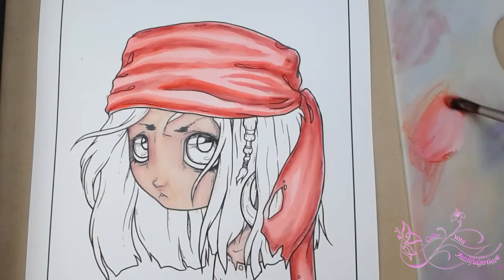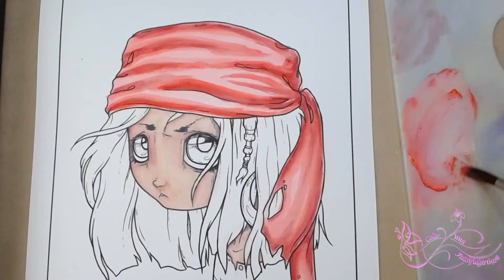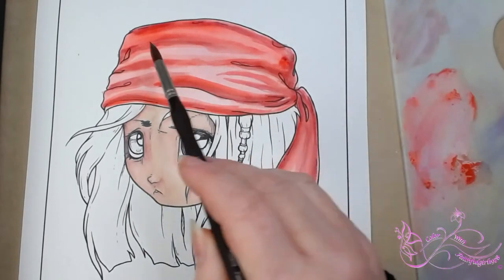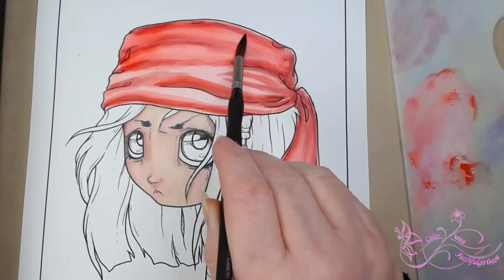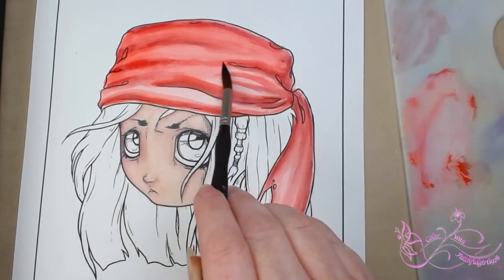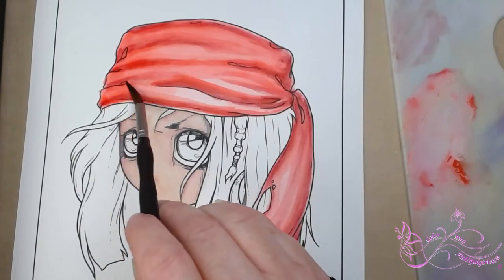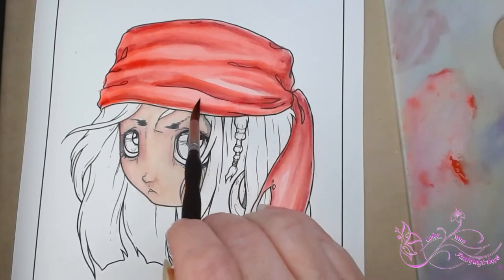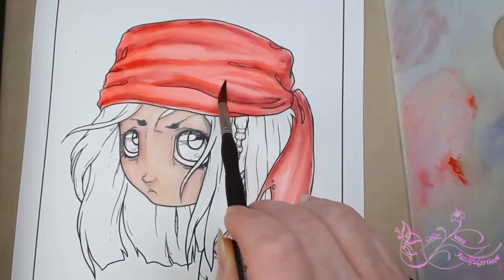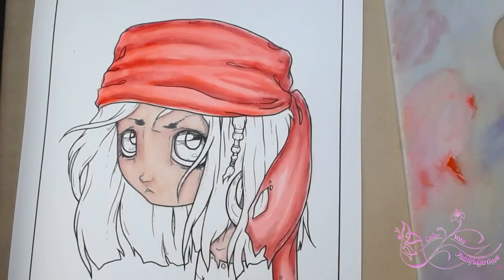Clean water, nice, mix it well. Just try and blend those edges a little bit, but keep our dark and light areas. That will be a postie, bear with me.